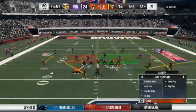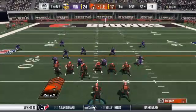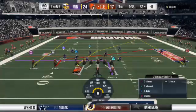Black round! Black round! Black round! Black round! Here we go!